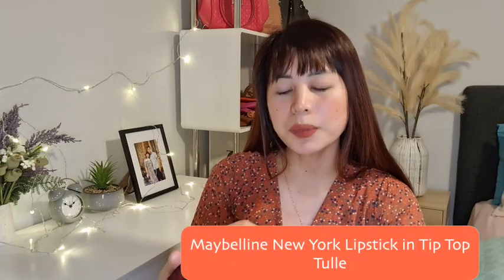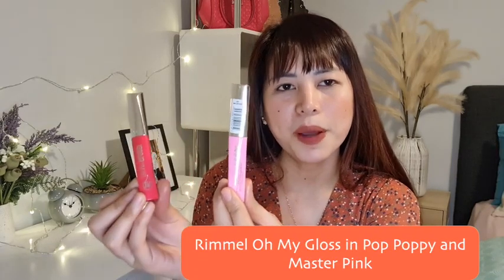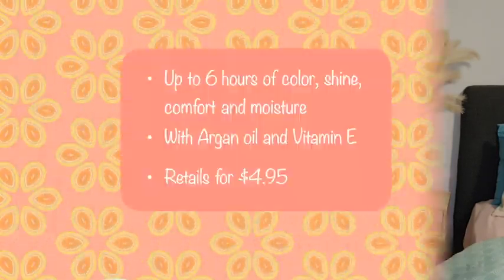I also have another lipstick and this is Maybelline New York in Tip Top Tall shade. So, ito naman parang baby pink yung shade niya. And I also have the Oh My Gloss Lip Gloss from Rimmel. And this is in the shade Pop Puppy and Master Pink.